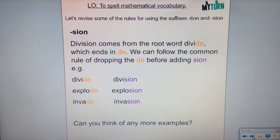Can you think of any more examples of verbs ending in D-E that we would then drop the D-E and add S-I-O-N to form the noun? There's lots more examples. Pause the video, have a think, write some down.